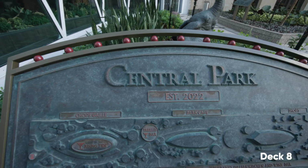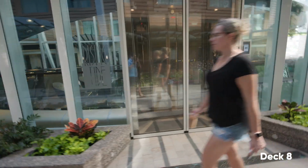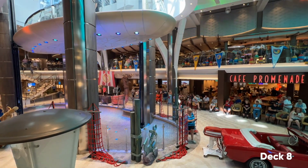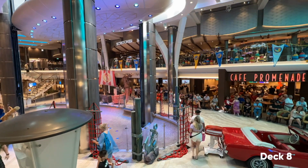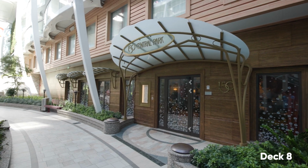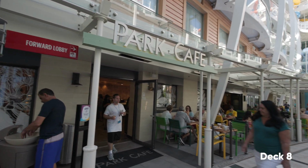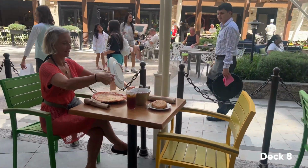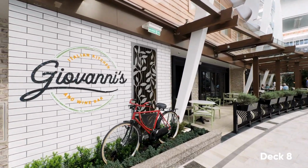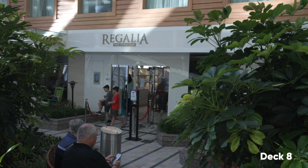Central Park is home to Chops Grill, a specialty restaurant. The Rising Tide Bar, which goes from here on deck 8 down to deck 5 on the Royal Promenade deck. Also a specialty restaurant, the 150 Central Park, the Trellis Bar, Park Cafe, which is included in your cruise fare. It's a little cafe deli type restaurant venue. Also Giovanni's Table, the Italian eatery and wine bar, the specialty restaurant. And they also have some Royal Caribbean shops here in Central Park.